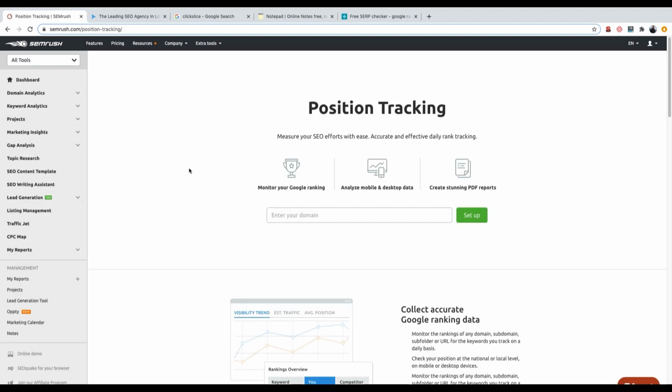So once the page loads, you're going to be given an option to enter in your website domain. So I'm going to put in clickslice.co.uk. Notice how I'm putting in my full domain name and I'm not putting in my service page, such as my SEO service page. I'm not putting in my about page. I'm simply entering my main domain name, which is clickslice.co.uk. So once you've entered in your domain name, you want to go ahead and click setup.